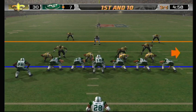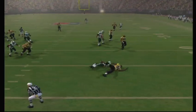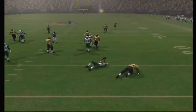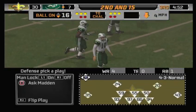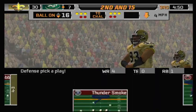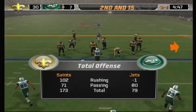The Saints come out in a 4-3. Going to the right. So they'll lose yardage on that tackle by Grant. He starts out the wrong way and winds up losing yardage. Yeah, they got good penetration on the line. Guys flying to the ball, getting to the ball carrier, making a heck of a defensive play.